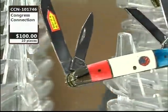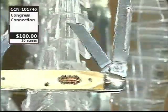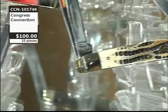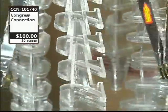Knife collectors, heads up, because we don't get to do this very often, because we rarely have 10 Congress knives in stock at the same time. That's your winner right there. That's a nice looking knife.